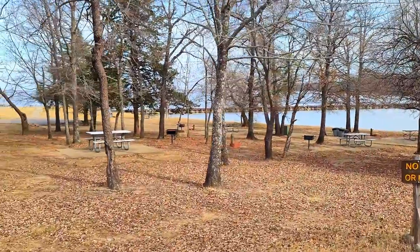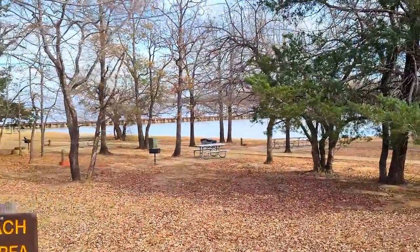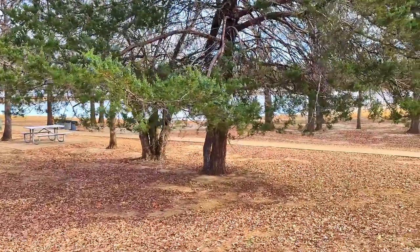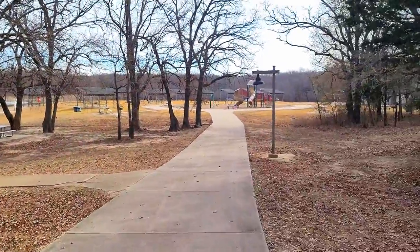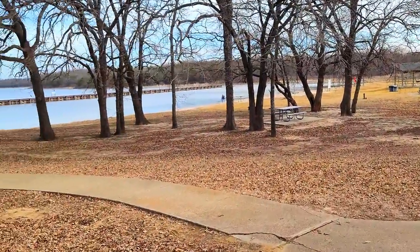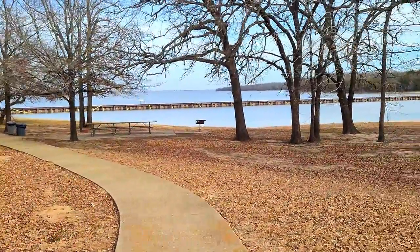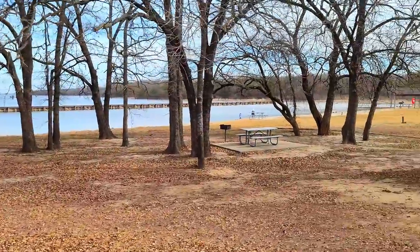and a very long pier sticking out in the water over there. I guess that's what that is. I'll get a better look at that later. Really nice playground for the kids. That may just be to keep the wake off of the swim beach. I'm thinking it's just a wall.